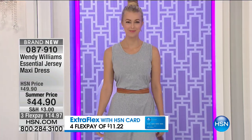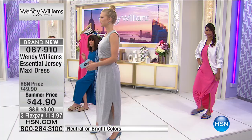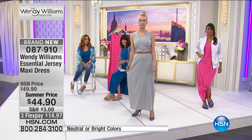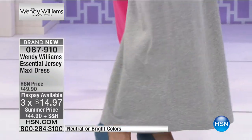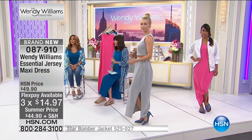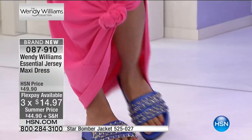So the dress today, we'll go over all the different colors, but the price I thought on this was unbelievable. From $49.90, it's $44.90. We have it on 3 FlexPay payments of $14.97. That, again, is on any credit card, debit card, PayPal, without interest. On your HSN card, it is $11.23. So it's extra small through 3X.